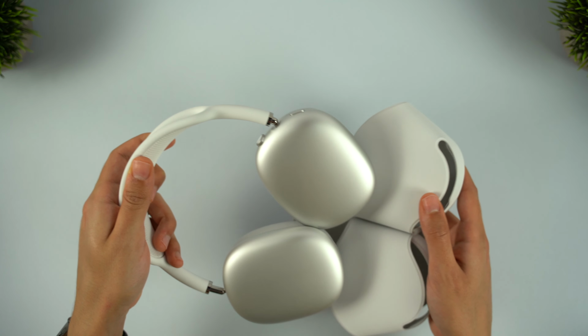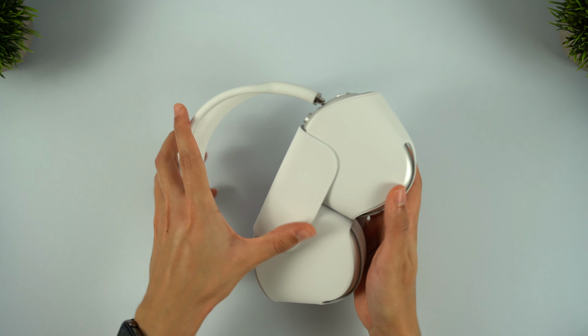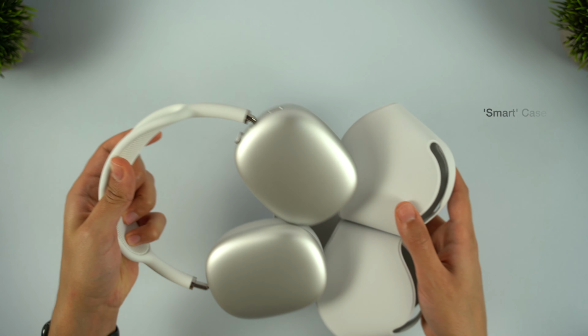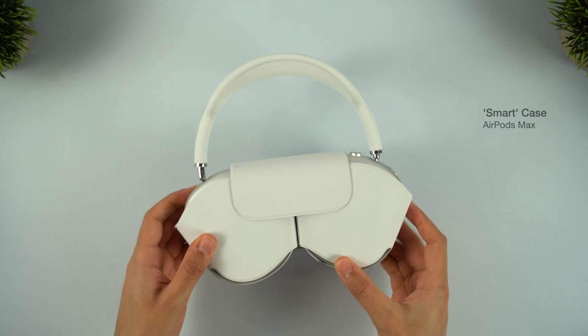Since the headphones don't fold away, you have to rotate the ear cups flat and then pop open the magnetic seal on the case to place the headphones back, and the headband then becomes a handle for you to carry them. This case is called the smart case, because AirPods Max can enter a low power state once they detect that they're inside and are left stationary.